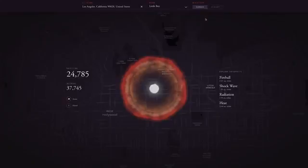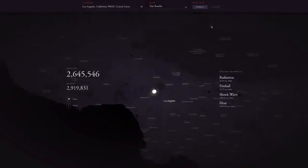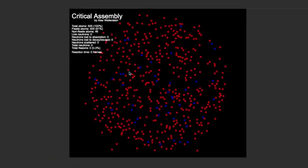Now, this is the damage caused by the Little Boy if it were a surface blast or a ground burst, and this is the damage that would be caused by the Tsar Bomba. The simulation estimates it could kill 2.6 million people, about 500,000 more than the population of the entire state of New Mexico. Now, to get a better understanding of the inner workings of atomic bombs, let's check out the simulation on nuclear fission. Simply put, fission is when a heavy and unstable nucleus is split in two.